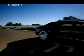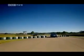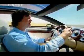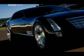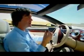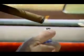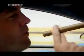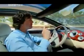So here we are on the historic and demanding Goodwood Race Circuit. This is where Stirling Moss nearly died, and Bruce McLaren did. And this is a 1,000 horsepower car, so I thought I'd smoke this cigar and talk about luxury. I like luxury. It's the new performance.